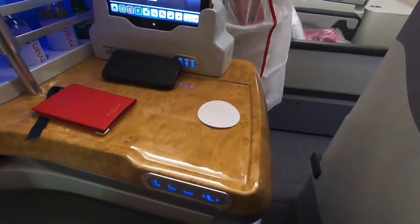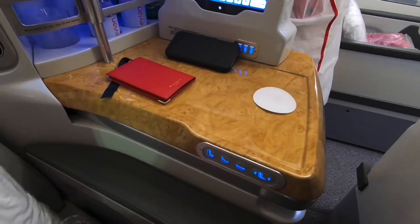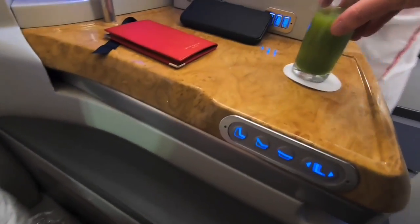I'll just get a juice if that's all right. Orange juice. Oh, is that apple juice? Yep. I will have an apple one. Enjoy. Thanks very much. Thank you.